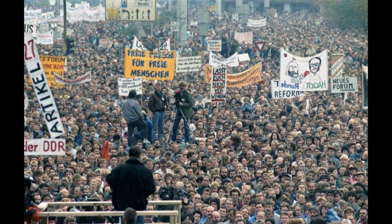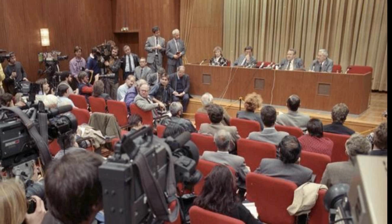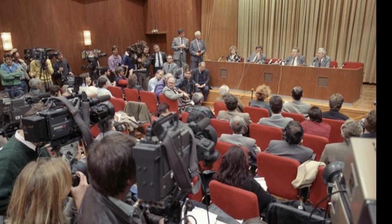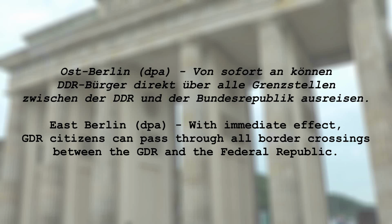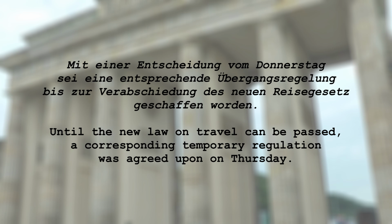On the 9th of November 1989, at a press conference in East Berlin, the East German press secretary Günter Schabowski accidentally read out a draft press release he shouldn't have. The assembled journalists were quick to realize what the text actually meant, and within hours, TV and radio were wrongly reporting that the Berlin Wall was open.